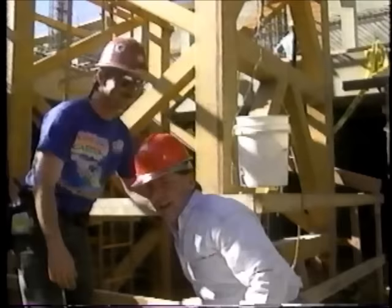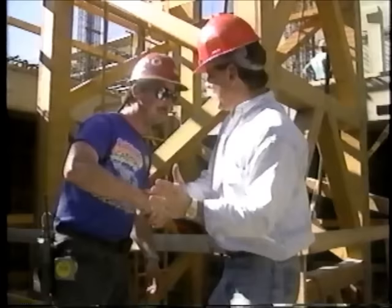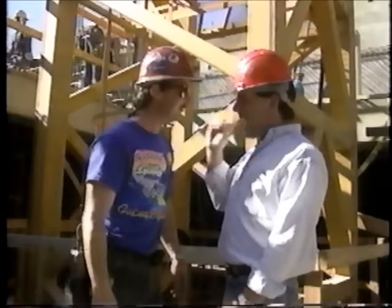Mike, how you doing? Hey, pretty good, Dave. Mike is the crane operator, and Mike is going to take us up there. Now, how high is this crane? It's 240 feet high, Dave. That's pretty high, isn't it? Yes, it is. Well, if you're ready, I'm ready. Let's go. Where's that elevator? There's no elevator on this crane, Dave. We'll be taking the ladder all the way to the top.